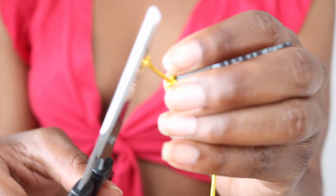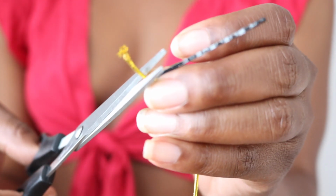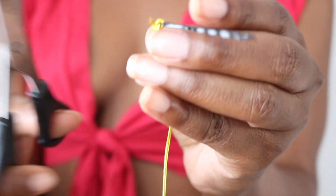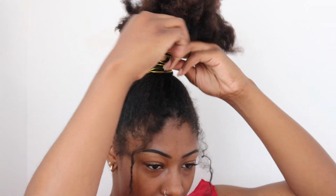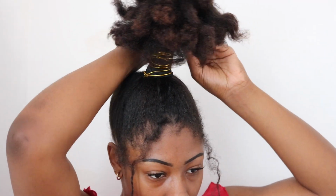You know what I actually should have suggested last time? Just go ahead and cut off that excess string once you create your double knot. I'm all about trying to fill in the little gaps. It's okay to just go wild with it, crisscross it. We got one more, y'all, so I gotta make it count.